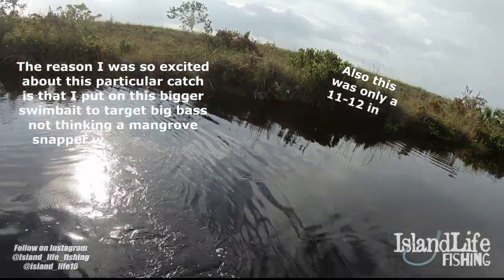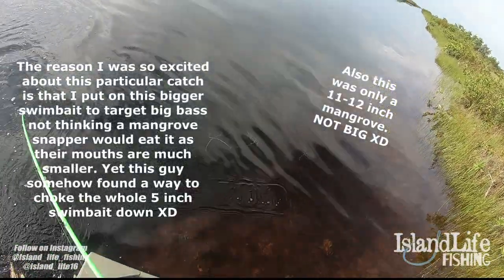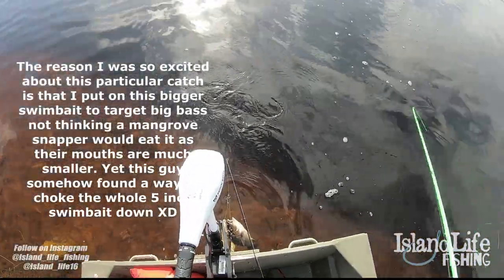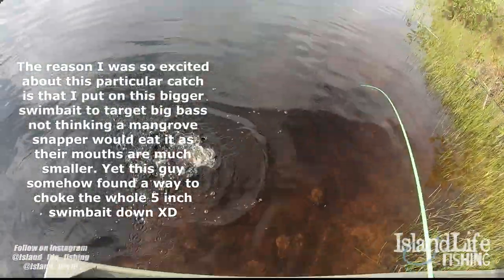Yeah. Big mangrove! Big mangrove! On the gambler! No way! Dude, let's go! Big freaking mangrove on the gambler. You kidding me? Dude, a whole swim bait, dude. I thought that was a bass.